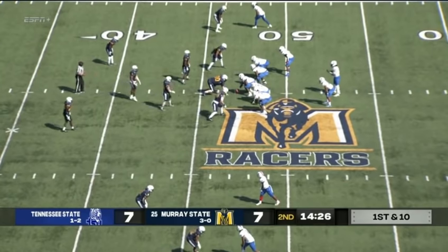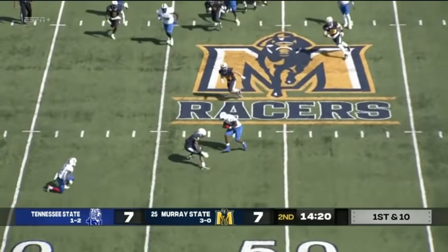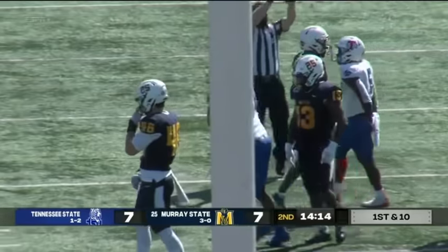Tennessee State will go from the top hash mark. They'll go twins to the left. Single wide out to the right side. Fake handoff. Pass goes to the wing, set off to the right. The Racers are going to drop him in his tracks on the catch. Benjamin Johnson, nowhere to go.